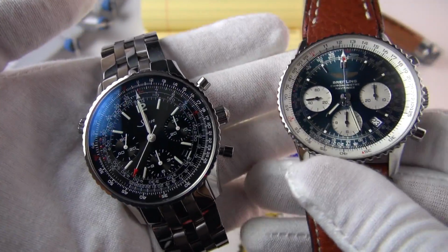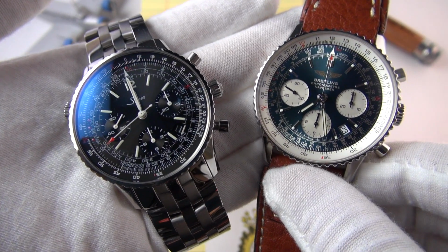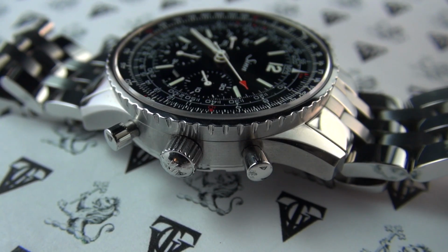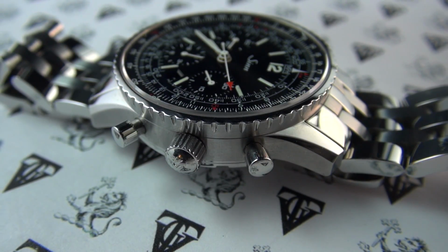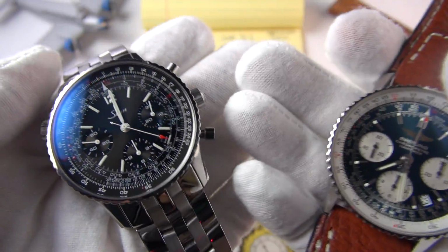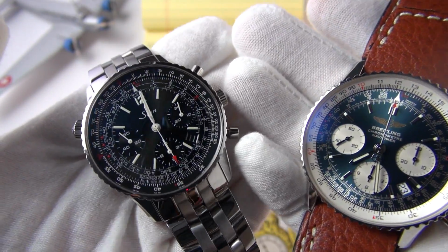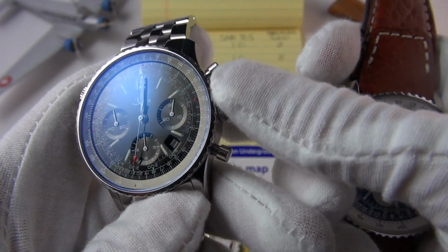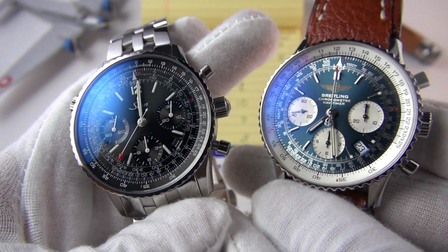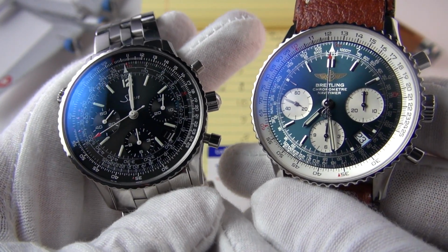Versatility wise, the Sinn takes the edge only by 1 point, and I think mainly to do with its robustness, its higher water resistance. It's going to be less of a worry in different situations. I tend to be concerned when wearing the Navi, even though the water resistance I think is about 30 meters on this. I just think that the Sinn, being 100 meters water resistant, you don't think about it, you don't worry about it. It also has the screw down crown, whereas the Breitling does not. It's just more reassuring, and I think it's more compatible to a wider range of activities and situations.